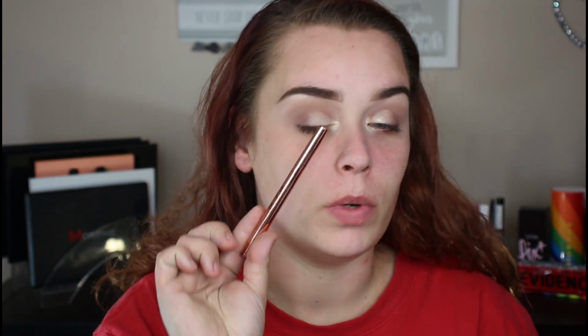Now I'm going to do a winged liner, and I'm going to use my Architect Slim Eyeliner by LA Splash. So I'm just going to make me a wing. I always do this because, yeah, well, you know. I am going to take my Smashbox Always On Gel Liner and I'm going to put it in my tight line, water line. What is this up here?